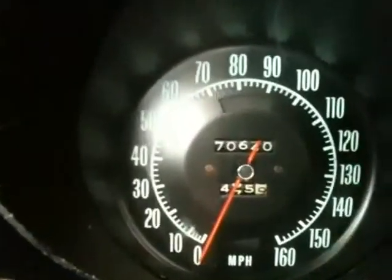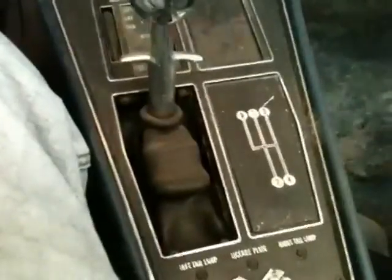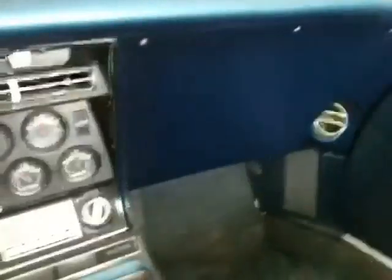We can see the mileage now, 70,620, and this thing has not clocked over. Again, it's a '68 with a 427. Four on the floor. She's a little crusty, but definitely tons of potential. We tried to start it, but the gas is 15 years old.